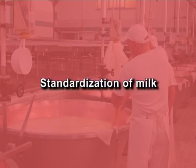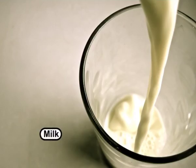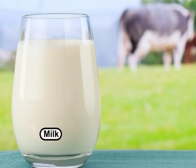Standardization of milk. The representative sample of the milk from the storage tank is taken and the fat and SNF content is estimated. Then, fat and SNF content in the milk is adjusted to desired level by using Pearson square method. The fat and SNF is adjusted to supply uniform quality of milk to the consumers throughout the year and mainly to meet the legal standards.